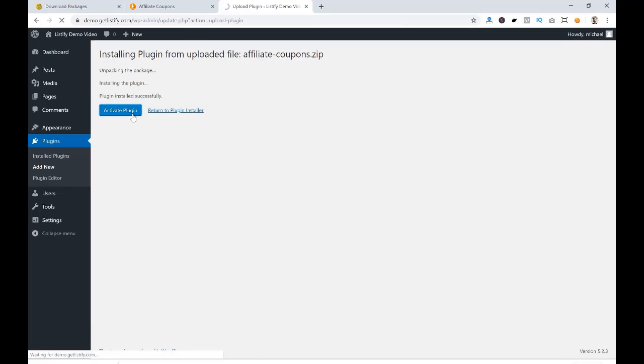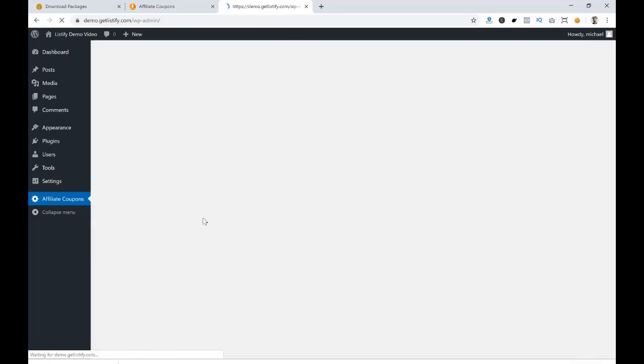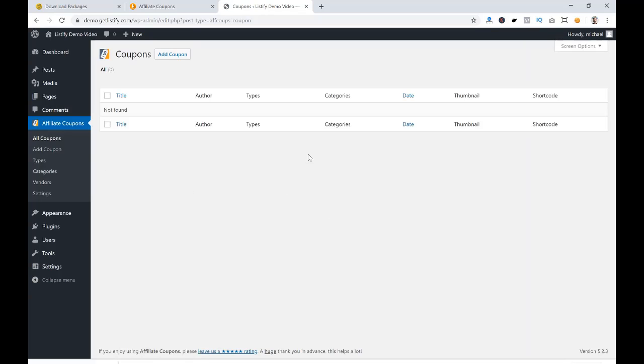and activate the plugin. You can see as soon as I go to activate the plugin, I get prompted with this opt-in page. I'm actually blocked from being able to use the plugin. If I ever try to access the plugin, I just see this opt-in page. As soon as I opt in, I'll put in my email address here. As soon as I opt in, of course, I can access the plugin completely as normal. And of course, when I did that, my email address was added onto my list.